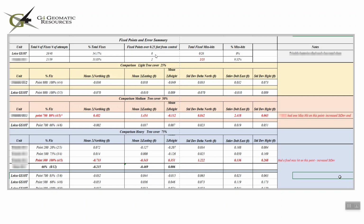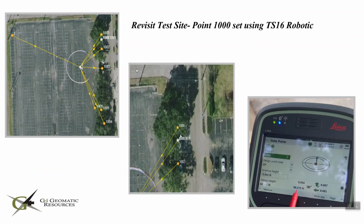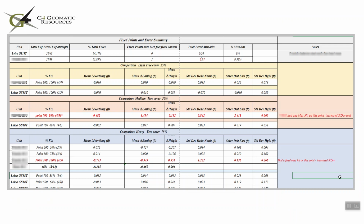The other unit could get in the trees a little bit further, not much, than the Leica. But what you can see is all the shots that Leica took, all the fixes. There's like 100 shots, but there are 0 mishits on the Leica. All the fixes in these tough environments, you can see in the previous screen, the trees with a bunch of control points in these trees. So it's very, very tough. And all the shots that were fixed with Leica were within the tolerance.